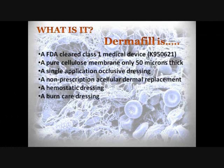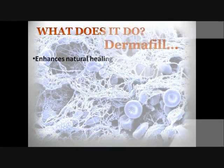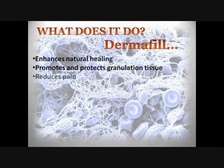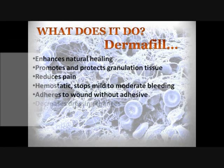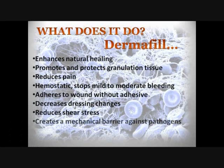As the wound heals and drainage is reduced, a new piece of Dermafill may be used to create a patch to restore the full integrity of the barrier. Dermafill dressings stop bleeding by trapping platelets, which help to initiate hemostasis and coagulation. Not only is hemostasis achieved, the membrane creates a physical microbial barrier between the wound and the environment. This barrier may help to reduce pain by protecting exposed nerve fibers and pain receptors.